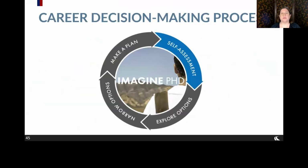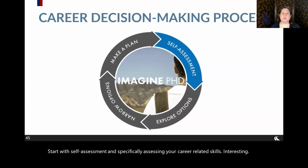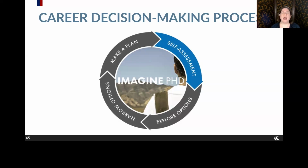The way that it's structured is that it breaks down career decision-making into 4 iterative steps. These are going to look familiar. They're similar to the 4 steps in the PhD career training platform. So it's going to start with self-assessment and specifically assessing your career-related skills, interests, and values. Then it's going to help you explore career paths that align with those skills, interests, and values. It'll help you narrow your options through things like networking, informational interviews, skill building in the fields that you're interested in. And finally, there are tools to help you map out next steps for career and professional development success. So it's designed to help you be really strategic with your goal setting and to help you stay on track with managing and meeting your goals.